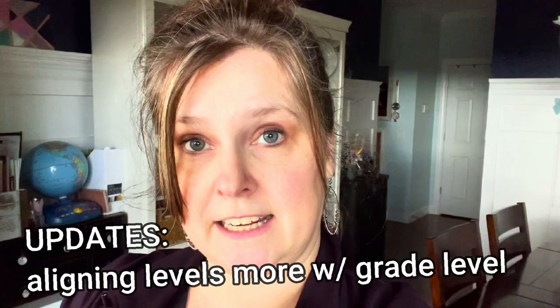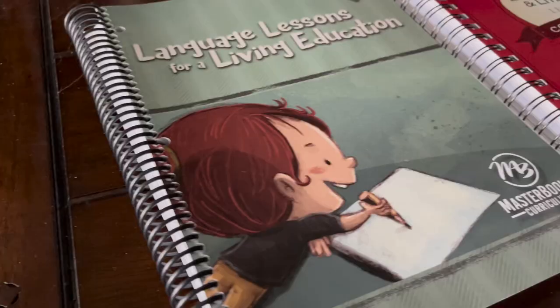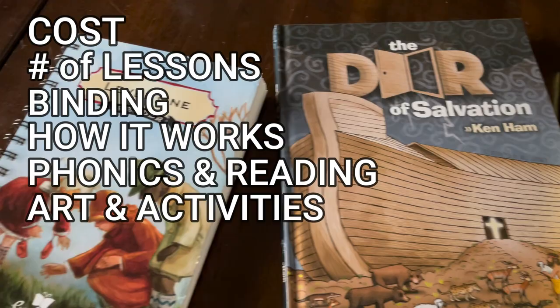What they are updating is actually bringing these programs a little bit more to grade level. The Level 1 that my daughter just did is a little bit more advanced. So I am not going to touch on that part because I know that they're kind of bringing it down a little bit in intensity. But here are the things that I am going to compare for you. I'm going to be comparing the cost, the number of lessons, the binding, how it works, phonics, reading, art, engaging activities, testing progress, and the biblical aspect.